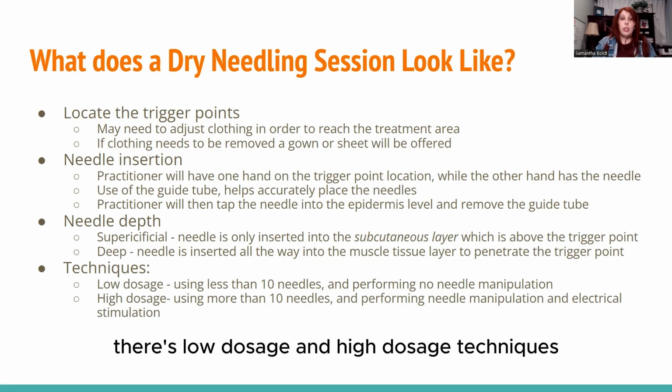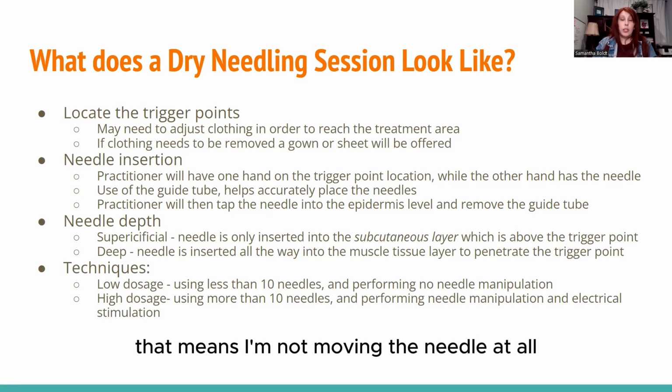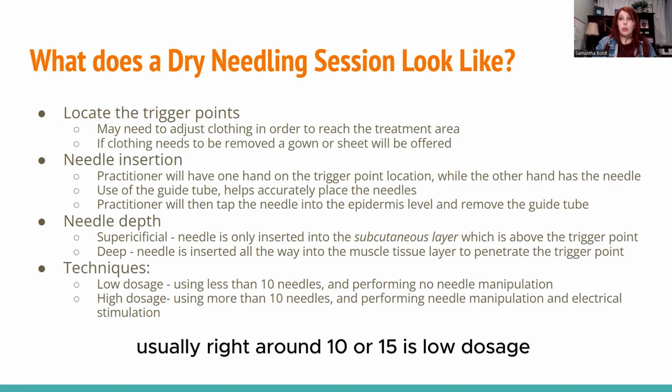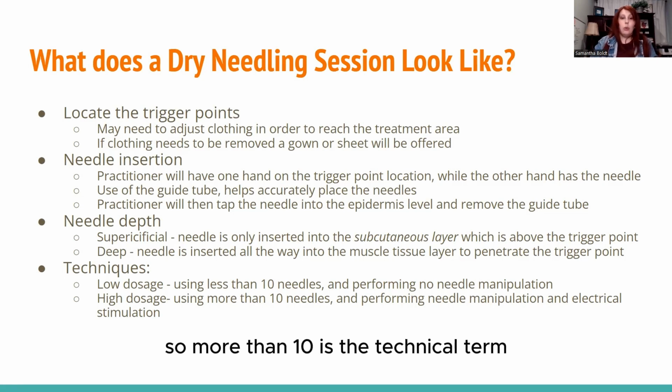Techniques: there's low dosage and high dosage techniques. Using less than 10 needles in general is considered low dosage, and I perform no needle manipulation. So that means I'm not moving the needle at all. Once I insert it, it's just staying in for up to 20 minutes, usually right around 10 or 15 minutes for low dosage. And then high dosage is using a lot of needles, so more than 10 is the technical definition.